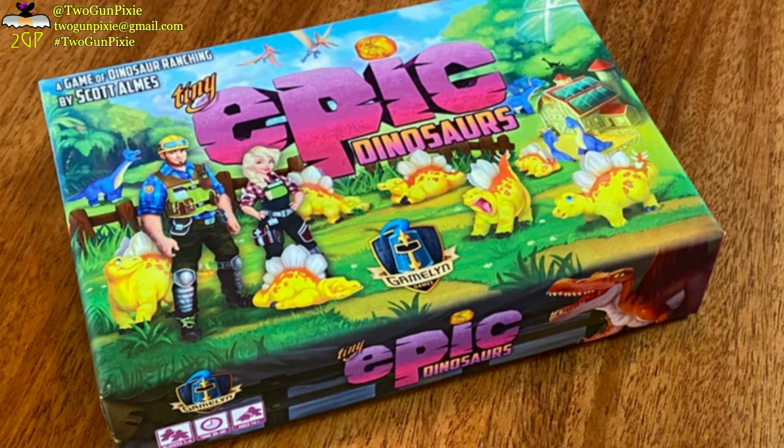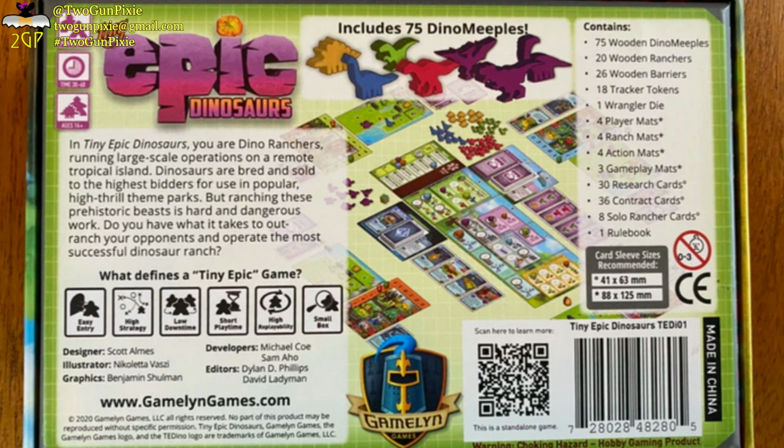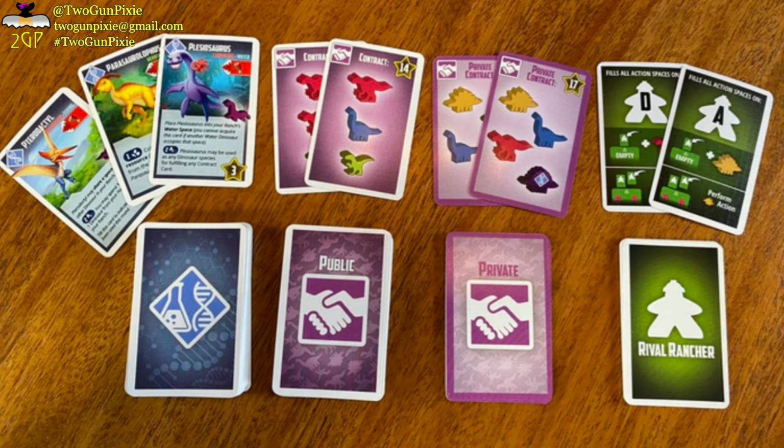But in this game, the sole purpose of this game is the creation of the dinosaurs. There's no park that you're going to put them in. There's no resources that way, sort of. This is really, they're saying, all about just the genetic creation of said dinosaurs. So I backed it. I'm waiting to get my hands on it because I think it's going to be fun. So Tiny Epic Dinosaurs.